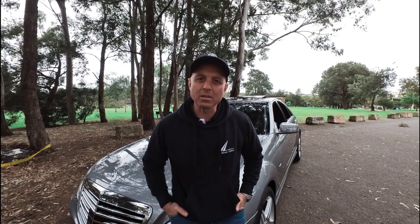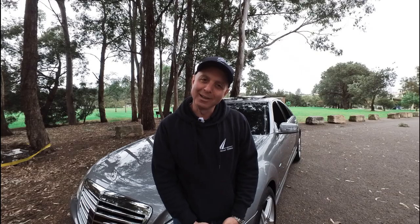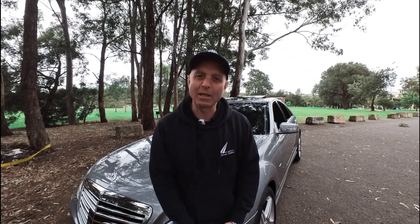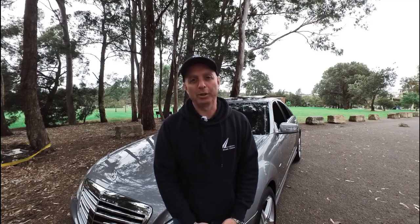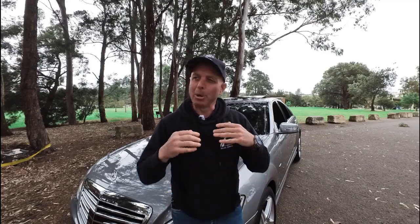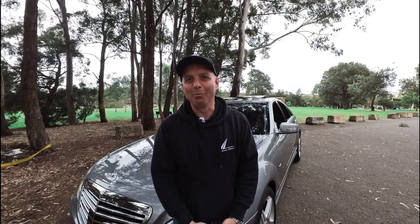It's one of the best colours. It's an AMG edition which gives you that beautiful body kit, the better wheels. It's not an AMG engine or suspension or anything like that, but it is the most desirable. It's the short wheelbase, most fuel efficient, best looking, beautiful colour, with heaps of options.